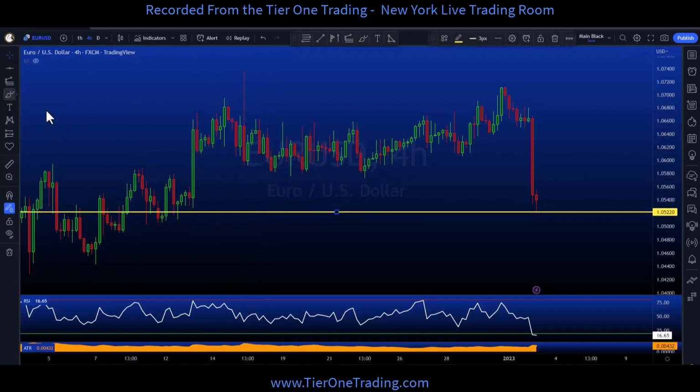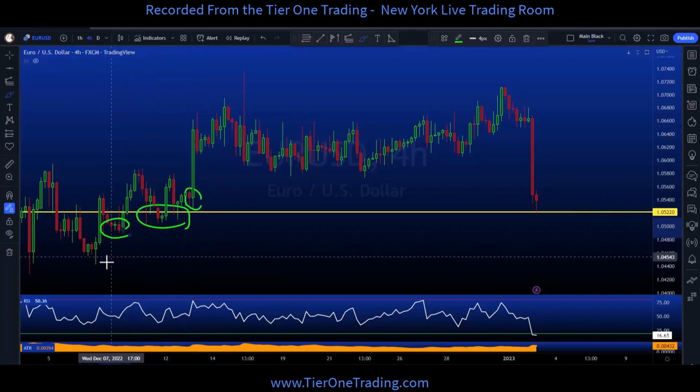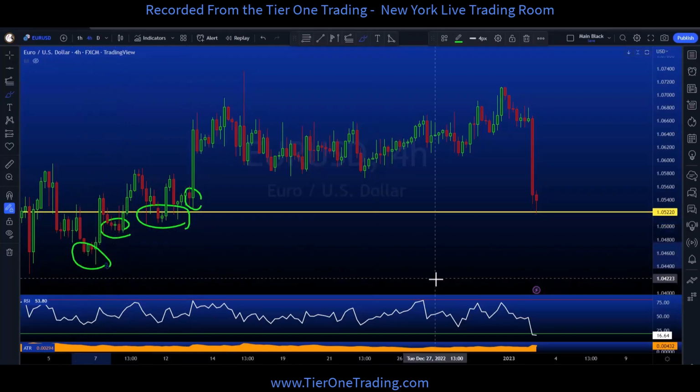And it's kind of a tiered level, right? You have a level right here. You got a level right here. You got a smaller level underneath of it and a smaller level right here. So from the continuation standpoint, really no interest in a continuation down, seeing how we're currently at a previous level of structure. However, what you could look for is some relief, right?